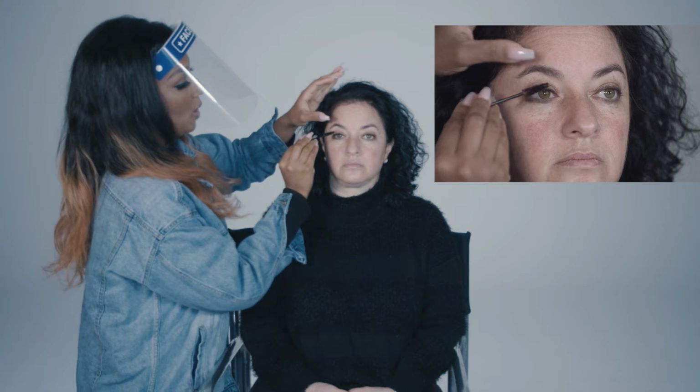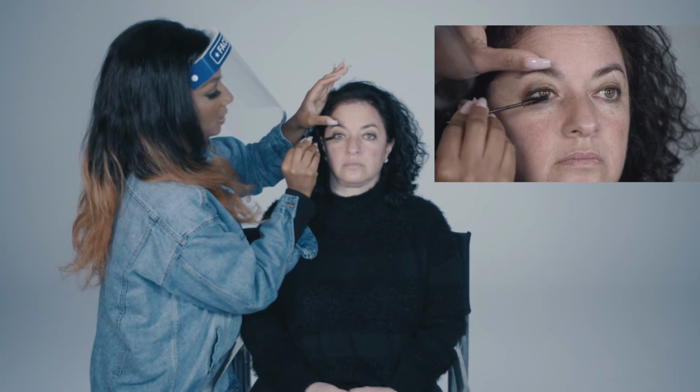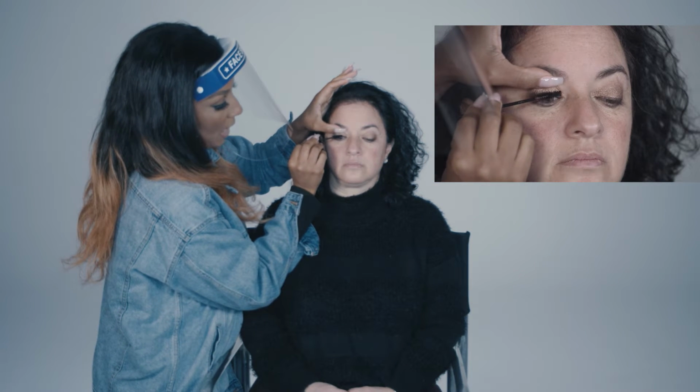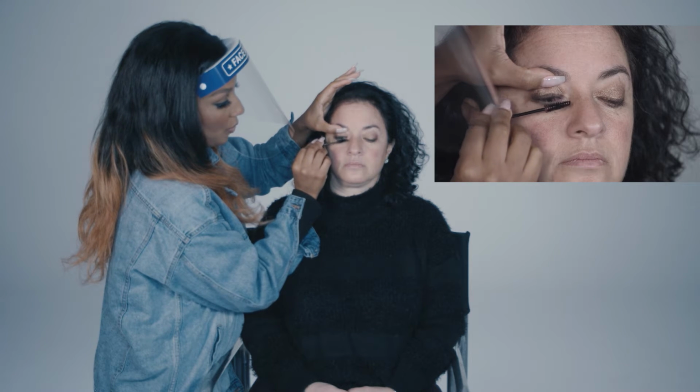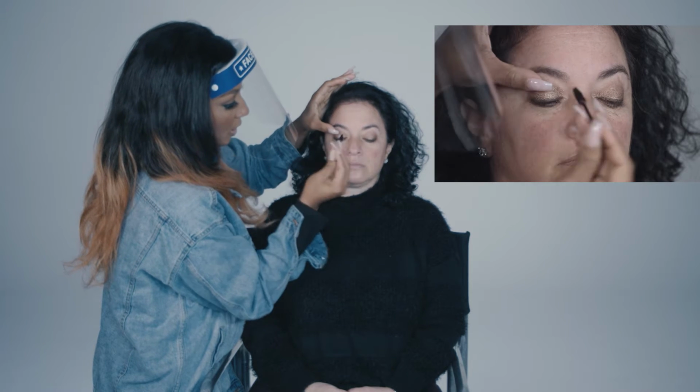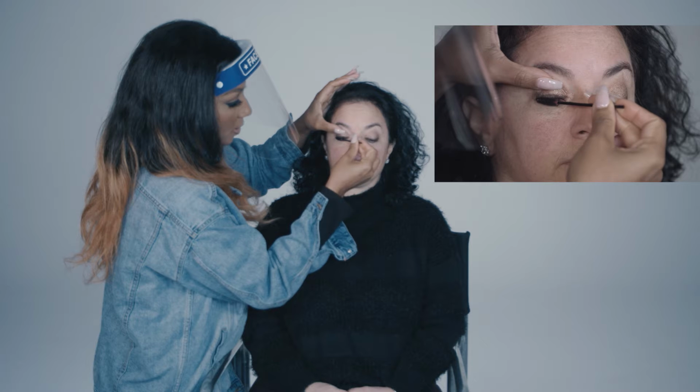Now when I apply mascara, I like to start at the top part of the lashes and roll the brush down and then apply it from underneath. I'm using a disposable wand right now for sanitary reasons. Look down. I am going to slightly lift up her eyelid and roll the mascara down. When you do this, it allows the lashes to really be coated and get really, really dark.